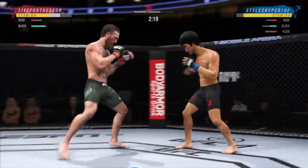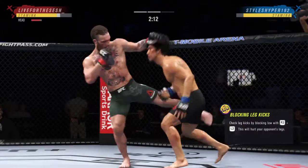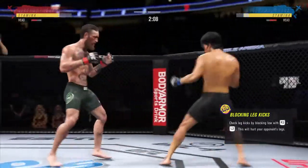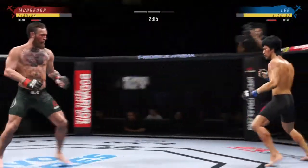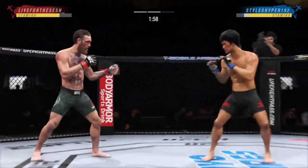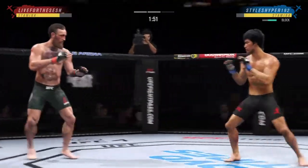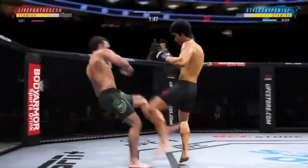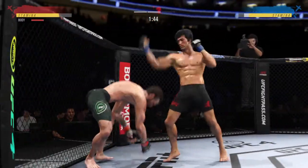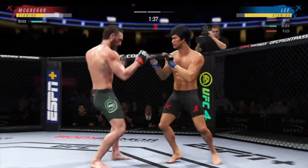He's throwing every part of himself into these big leg kicks. Leg kick after leg kick after leg kick. Throwing that jab, no good. So he's really starting to put together some significant body shots here. These are gonna take their toll as this fight goes on.